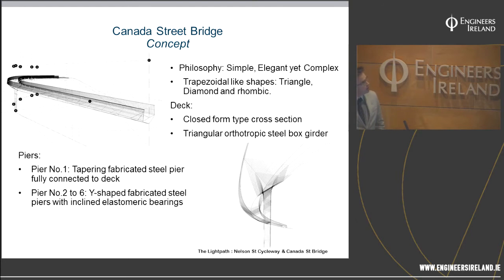So keeping that in mind and reminding yourself of the philosophy of simple, elegant, yet complex, to try and emphasize that whole approach, we came about using shapes such as triangles, diamonds and rhombic shapes. They are not typically used in bridge engineering because they're quite awkward to work with, but they're simple shapes and they highlight elegance and simplicity, yet they're inherently complex due to their angular nature. So from the outset, that was the approach adopted for the deck to try and keep as close to the philosophy as we could.